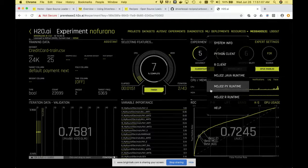So we can deploy anything that you do here, but not everything will have a Mojo runtime for low latency scoring. It will just work as a Python scoring environment, but you will be able to score your data sets on your model.